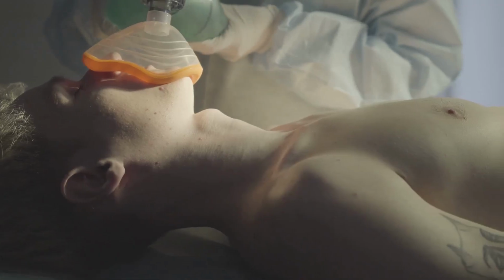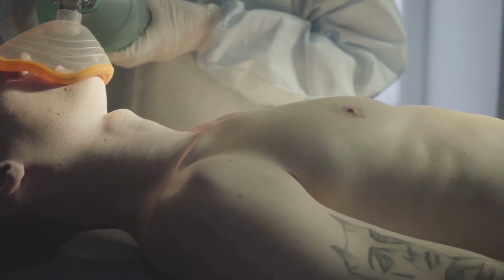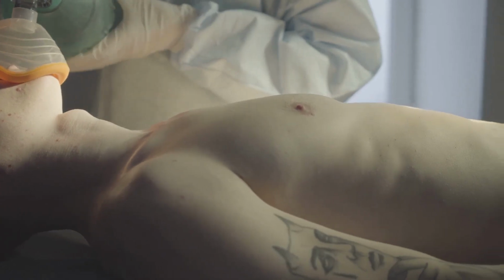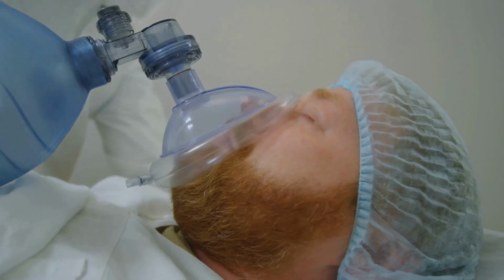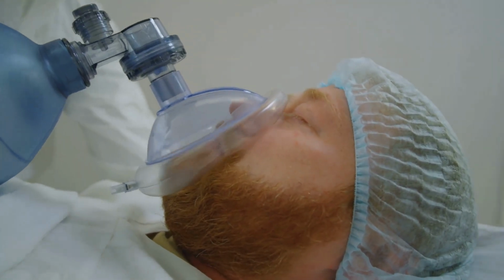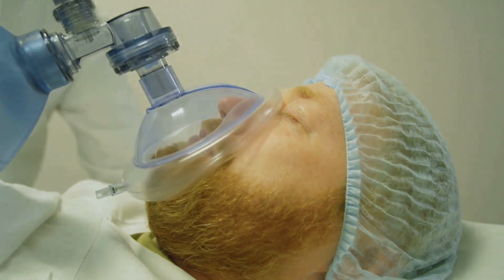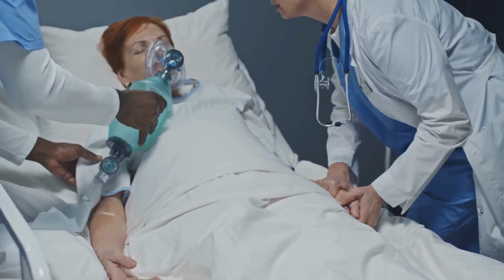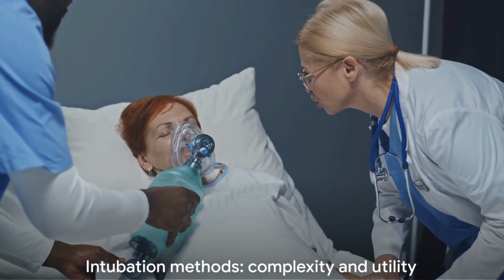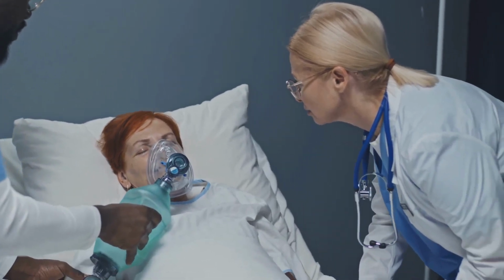So what's the magic of this method? Well, it allows for continuous ventilation during the intubation process. This is crucial in patients with difficult airways or those who cannot tolerate apnea. In essence, this method combines the benefits of mask ventilation, the utility of an oral airway, and the versatility of the Aintree catheter. It's a bit more complex, but it offers a great deal of flexibility and control. That's the third method for you. It's a bit more complex, but extremely useful in certain scenarios.